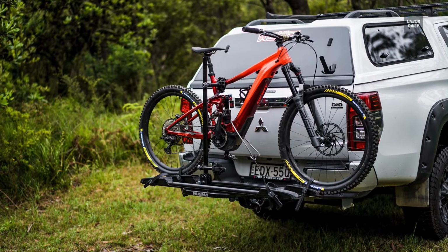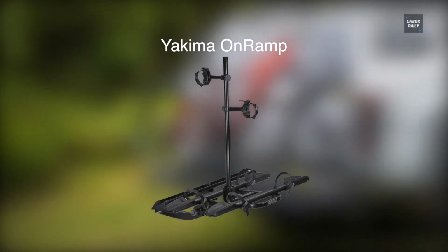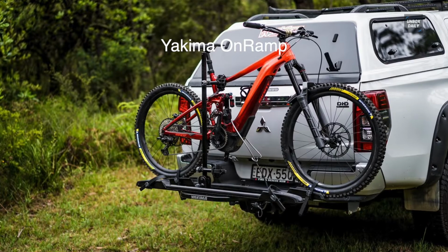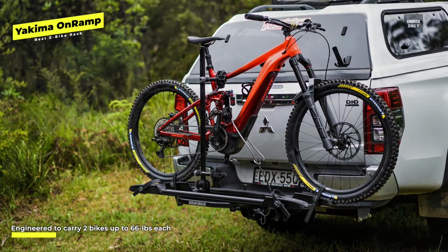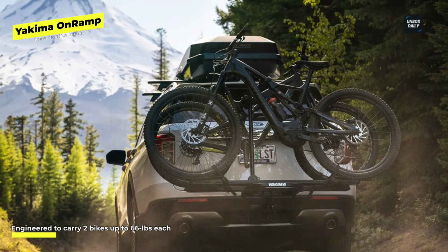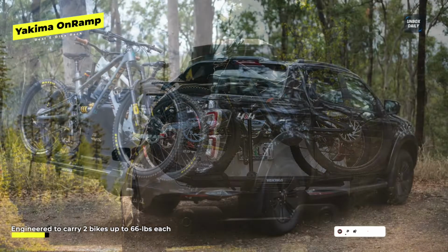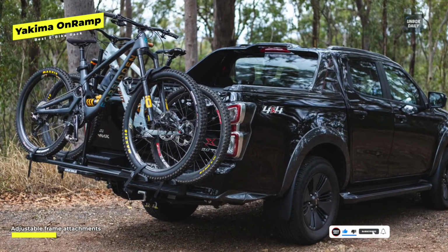Best e-bike rack, Yakima OnRamp. This is designed to carry 2 bikes that weigh up to 66 pounds each. It has a useful roll-on feature in addition to having one of the heaviest carrying ratings we've seen. You can roll your bike up into the cradle and into place since it tilts down to the ground. And this is one of those features that you'll wonder how you survived without it, as anyone who has ever had to lift a large bike onto a rack can confirm.